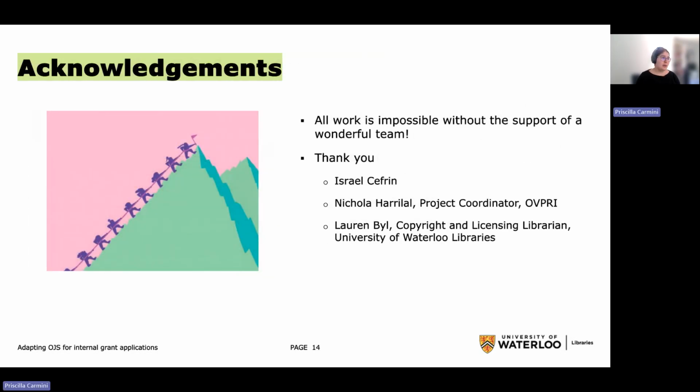And as always, all work is impossible without the support of a wonderful team. So I just want to thank Israel, who's here with us today, Nicola Haralal, who's the project coordinator at OVPRI, and Lauren Bile, the copyright and licensing librarian at the University of Waterloo Libraries. All of them diligently helped me write and review the MOU and other service documents that you see today.